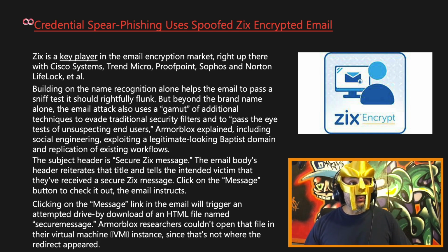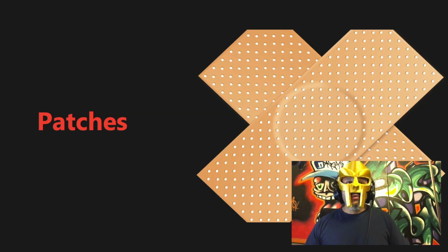Now, techniques used in the campaign include social engineering through the email title, the design, and content aimed to induce a sense of trust and urgency in the victims. Brand impersonation: the email has HTML stylings and content disclaimers similar to real emails from Zix. Exploiting legitimate domain: again, the parent domain of the email sender was a deprecated or old version of a legitimate domain, thefullgospelbaptist.com.